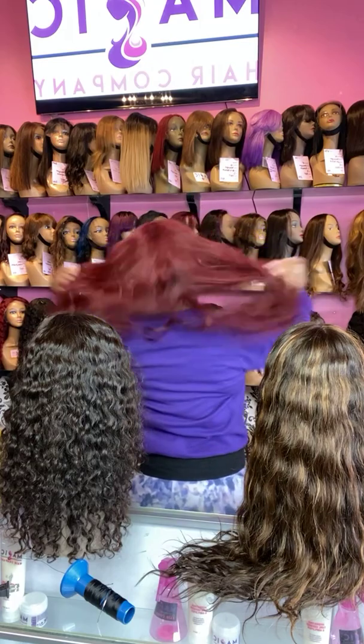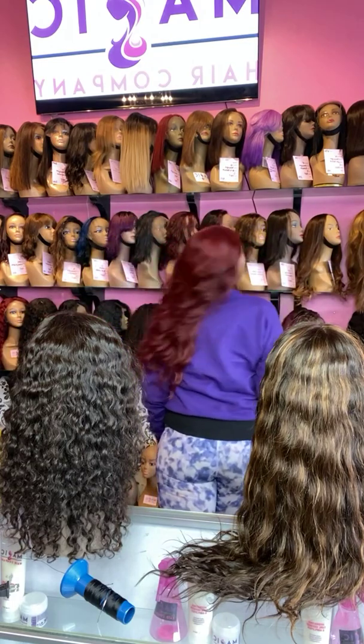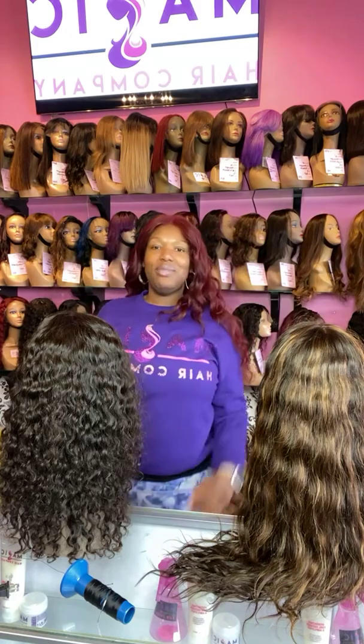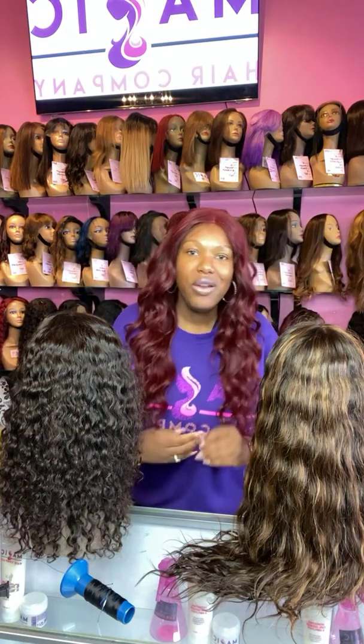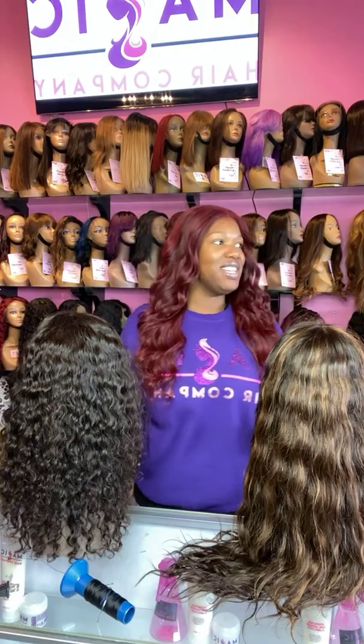I wore this as part of my wedding wig collection when I got married last month. And if you love this color or any color red, red is the current color of the season, and we have a lot of red wigs in stock.